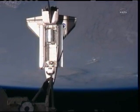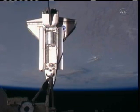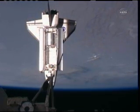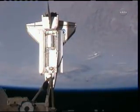And you can see the structure of the International Space Station now coming into view as both spacecraft pass over the limb of the Earth. Atlantis coming up on the so-called V-bar, the velocity vector.